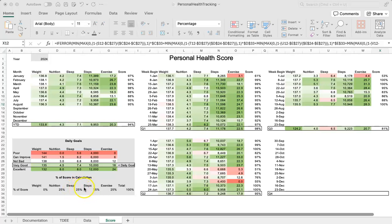But for when you're starting out, if you have a weight goal and you're trying to improve in all of these areas simultaneously, I think it's beneficial to assign equal weight to each of them so that you're not overemphasizing or underemphasizing a single category. You could always change this later. Like I said, the inputs are dynamic, but that's where I recommend starting. So, like I said, you're going to have data inputs that you enter into the data tab, and I'll show you what that looks like right now.